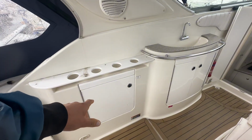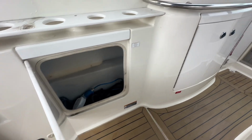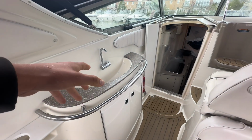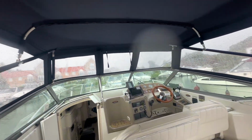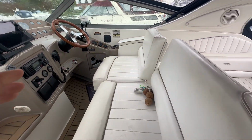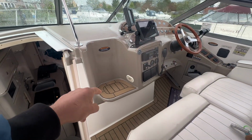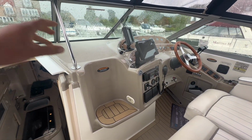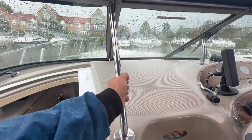On your port side, you've got your access to your isolator just behind this cabinet. Sink, and then below that you've just got some additional storage. I'll mention again, the canopy is in excellent condition. Coming onto the helm now, you could easily squeeze 3 or 4 people on here, and then as mentioned, you get your access to your front deck by this step. Then that just opens, really easy to do so. You can use this as a grab rail as well.